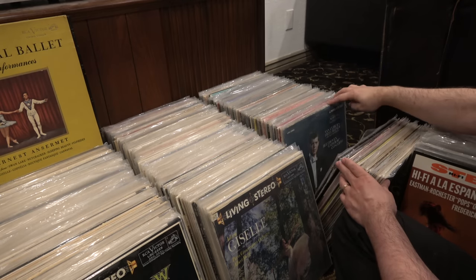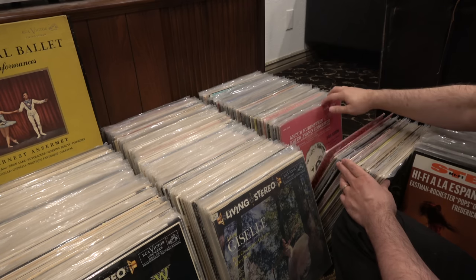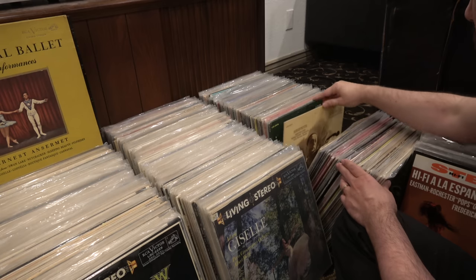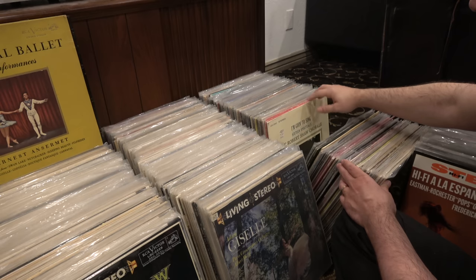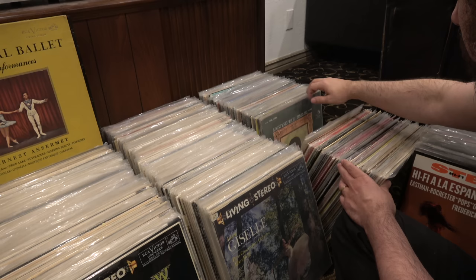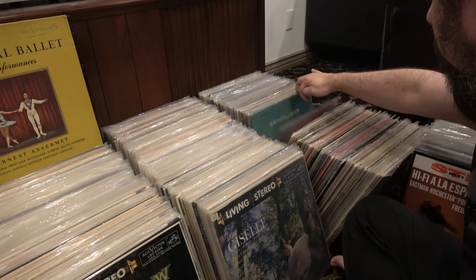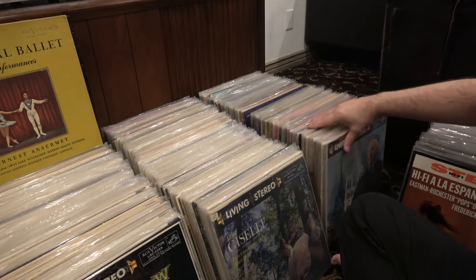But then you start getting into some of the crummier stuff, some of the Dyna Groove. Actually, there's a lot of great music in this series, but as a whole, when you start to get into that Dyna Groove stuff, you're starting to get into the stuff that nobody wants, doesn't really hold any value. But yeah, let's move on.